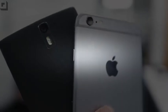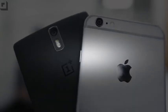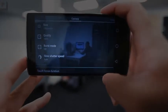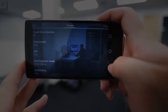Now, talking about the cameras first, both are great. 13 megapixel versus 8 megapixel seems like a huge deal, but it's really not. I love the camera on the OnePlus One, and I think it's one of the better cameras I've tried on any Android device this year, but the iPhone 6 Plus, in my opinion, is just the better camera.